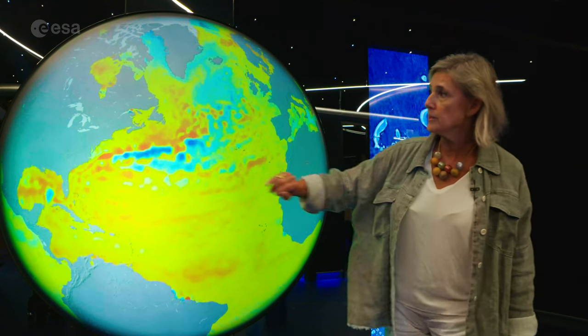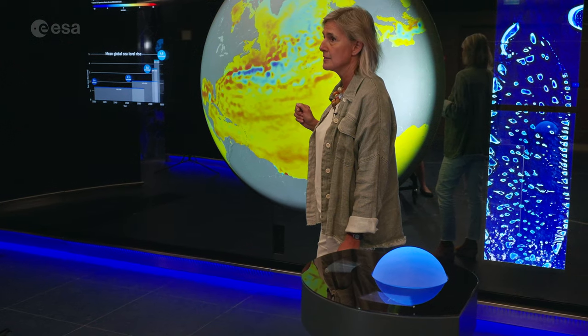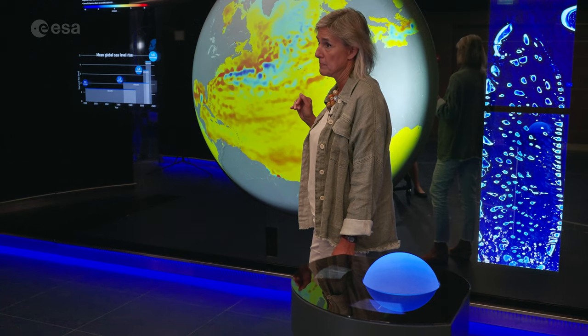We see the variability of such sea level rise, which is not homogeneous, and we see that the trend is passing from an average yearly increase of 3.2 millimeters to 4.8 millimeters per year in the sea level rise.